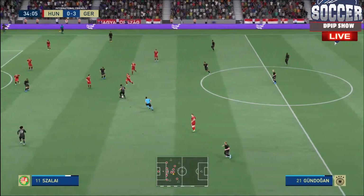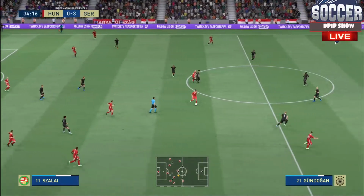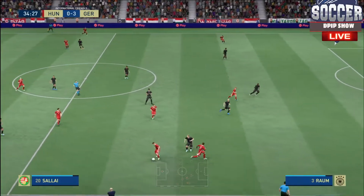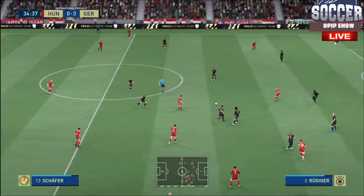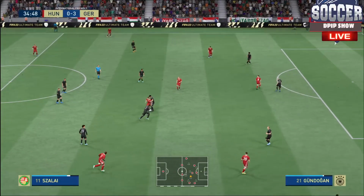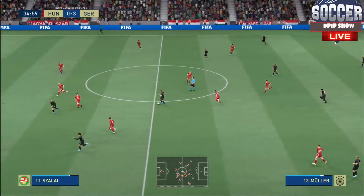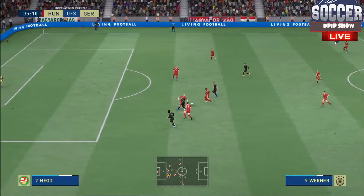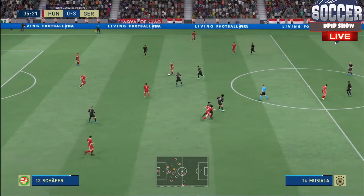Well, that was a magnificent save. Just how did he keep that out? That's incredible. Adam Soloy. Adam Nudge. Schaefer. And unable to keep the ball. Werner. Would be a bit annoyed to have lost the ball.